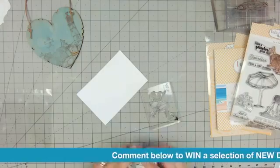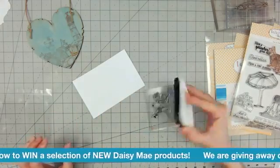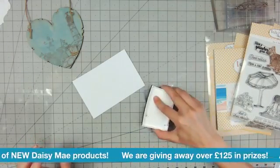So I'm going to use here a Versafine. I'm just going to stamp. You can really see her come to life there when I start putting the black ink on here.